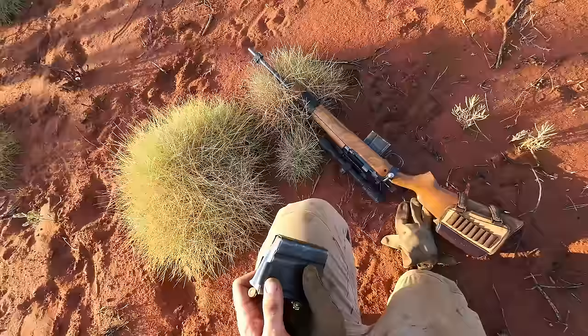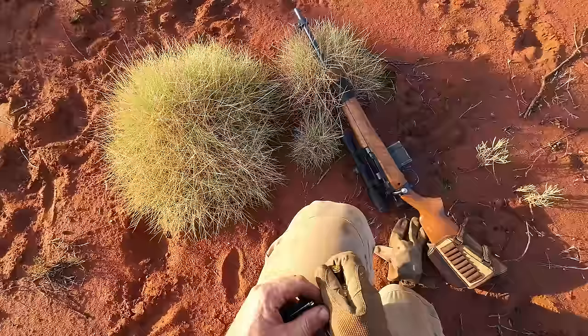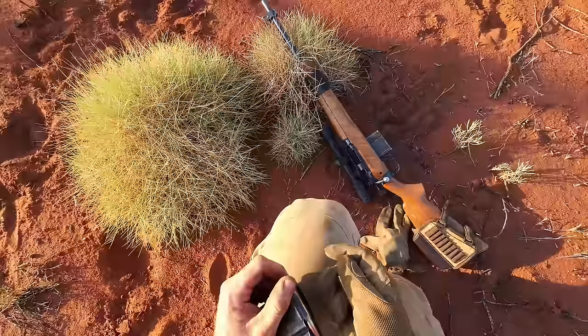Now, why I don't use a Tikka is that they swell in their action after about 20 rounds when you're packing them out like this.